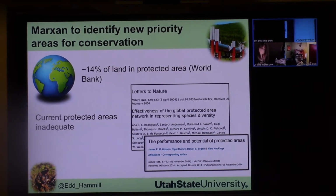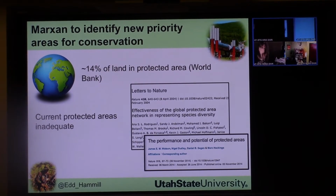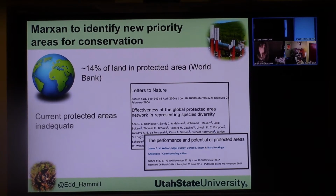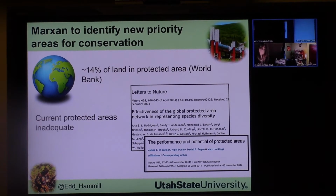So what MarkSan does, this small piece of software, at the end of the day, is all it does is identify new areas to include in a protected area network or places that you want to concentrate management efforts. The design and management of protected area networks is still the heart of conservation all over the world. According to the World Bank, about 14% of the terrestrial surface of the planet is now in a protected area, but an awful lot of people who are far smarter and more experienced than me have shown that this is actually quite inadequate, meaning that a lot of species, a lot of ecoregions are massively underprotected. And so what MarkSan is charged with doing is saying, where do we put new protected areas? Where do we invest?